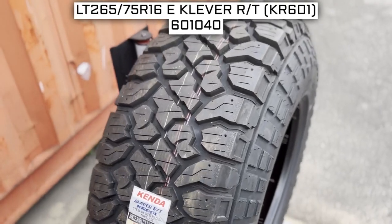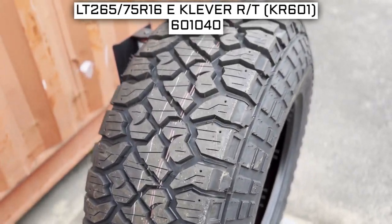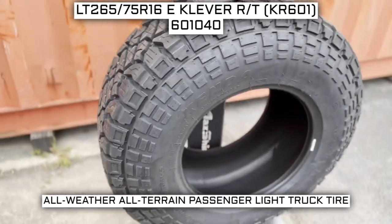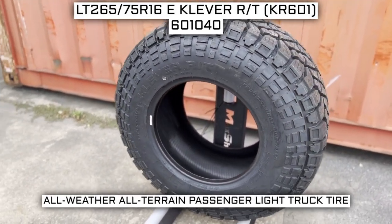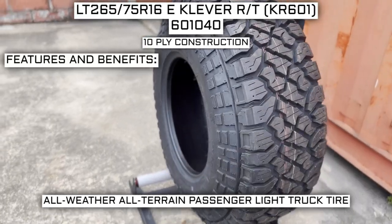Today we're looking at two 265/75 R16 Kenda Klever RT KR601 tires. This is a Kenda brand tire. It is from the Klever RT KR601 series that they offer. This tire has a performance designation of all-weather, all-terrain passenger light truck tire. This tire has a 10-ply construction. I will go over what that means in just a moment.